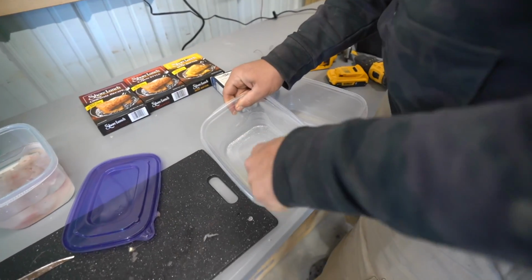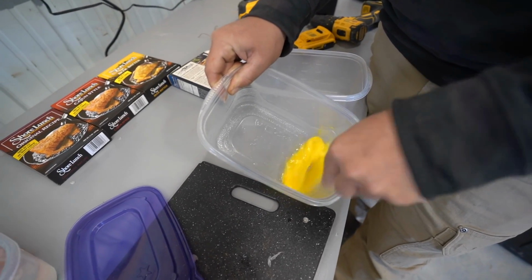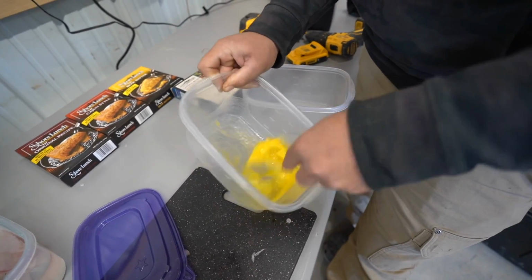Then you just beat the egg like this. I've just got a little plastic knife. You don't need anything special. Get her all mixed up real nice like. For what we're doing, you really don't need much.